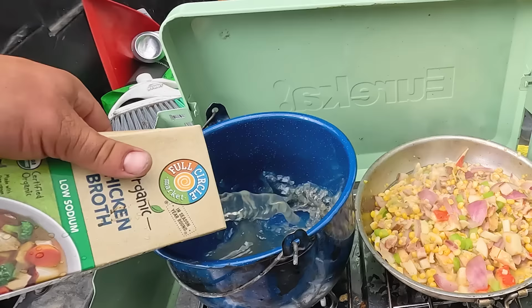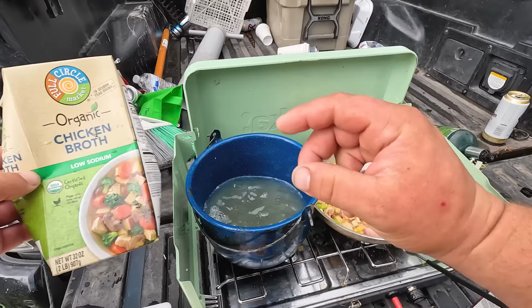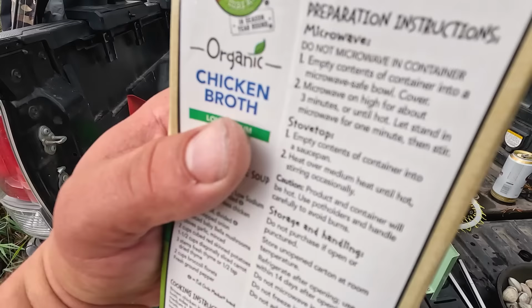I like to use a vegetable stock in this case, but I'm used to chicken because it's all the store had. We could have made a fish broth, which we kind of have out of the clams, but I'm just gonna make it quick and easy. That way I can kind of show you guys a good example of how this is done. About a quart and a half of that.